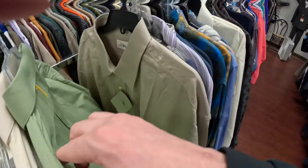At the second thrift store of the day today. This is my favorite. It's more of a church-run store, so the prices aren't insane. It's always good stuff. I'll try to bring you guys in there, show you a few clips, but I'll definitely show you guys more in depth once I come back outside, and I'll really go into depth about each item. So see you guys in a minute.